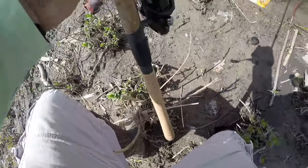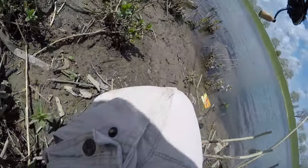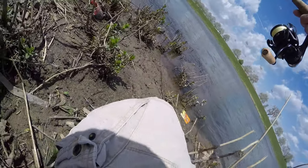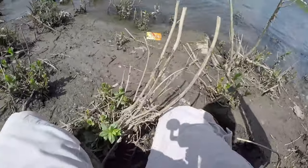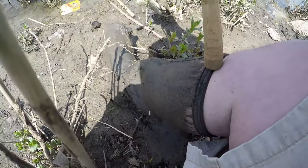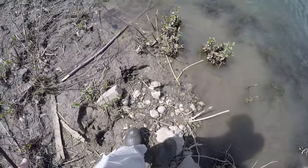Oh, shoot. Oh, I'm stuck. Look, I'm like 2 feet in the muck right now. Oh, goodness. I did not expect this. That went all the way up, almost past my muck boot. Unbelievable. Well, we almost got consumed by the earth.